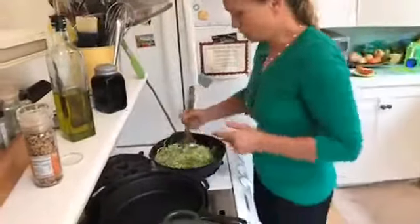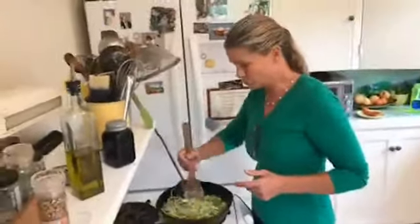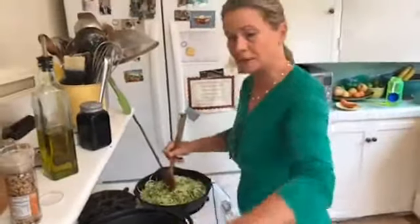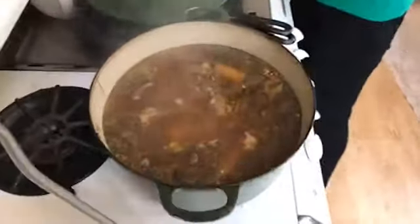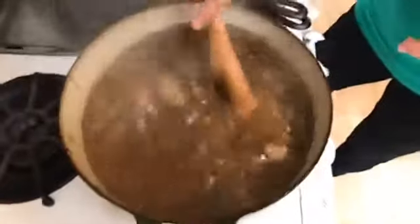If we don't eat all this today, I'm making chicken tortilla soup tonight, and it calls for zucchini. We can just slap that in. And here's my bone broth. You guys didn't see that coming. That was a full surprise. She just pulled it out of left field to blow your mind.